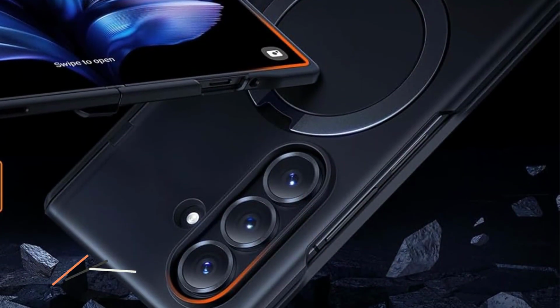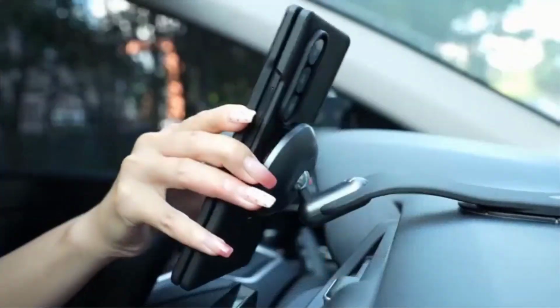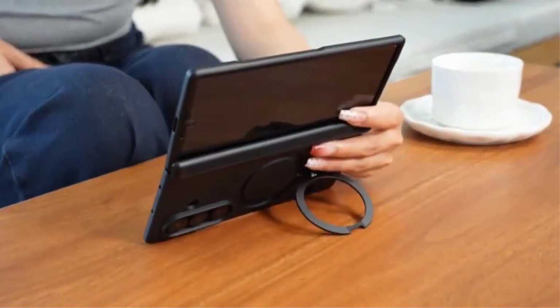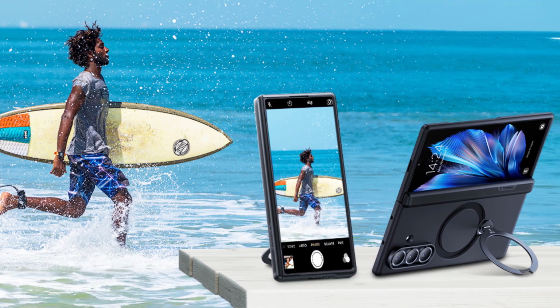The first thing you'll love is the built-in 360° rotating stand. No attachments, no awkward angle, just flip it out, spin it around, and set your perfect viewing angle. Whether you're watching Netflix in bed, on a Zoom call, or snapping hands-free selfies, it works like a tiny, reliable tripod right on your phone.